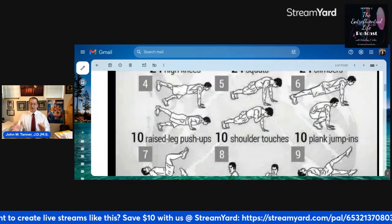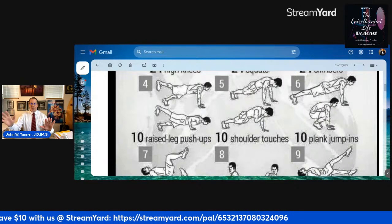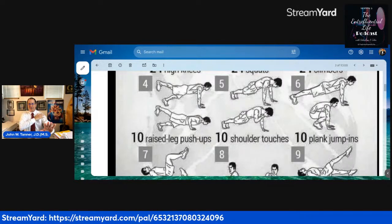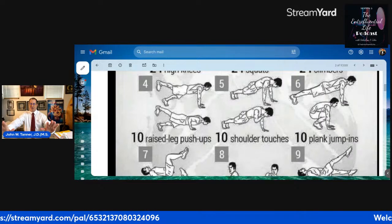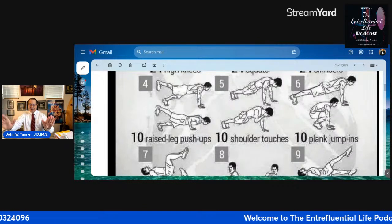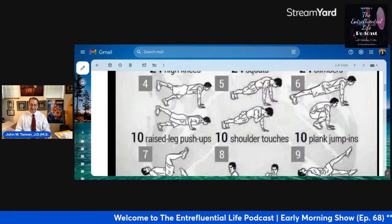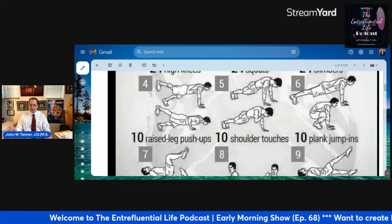Then you do 10 shoulder touches. So you're still in the push-up position, and let's say you take your right hand and you touch your left shoulder. Then you go back to the push-up position. Then you take your left hand and touch your right shoulder, and you do that 10 times, 10 shoulder touches. Then exercise number 6 is 10 plank jump-ins.